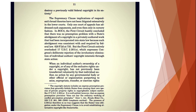The Supremacy Clause implications of respondent's broad theories have not been litigated extensively in the lower courts. Only one court of appeals has addressed such arguments, and even then only in cursory fashion. In BOCA, the First Circuit hastily concluded that there was no preemption problem with the state's abridgment of copyright in privately authored work that had been incorporated into state law because such abridgment was consistent with and required by federal law.